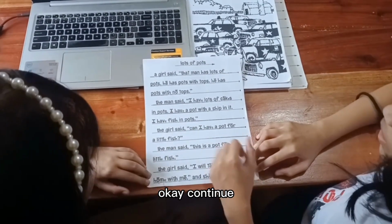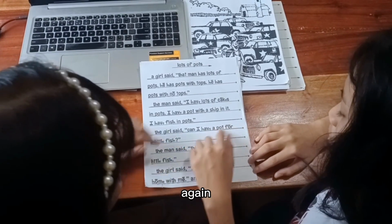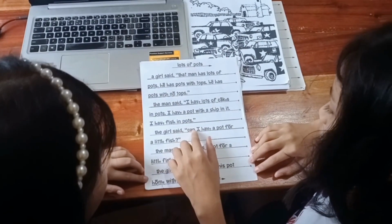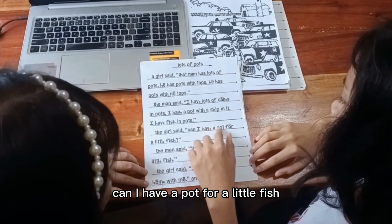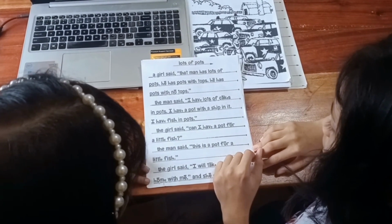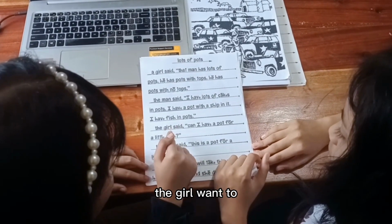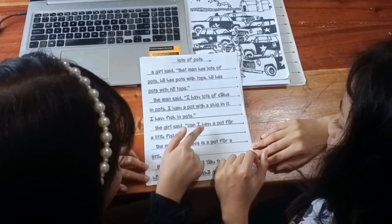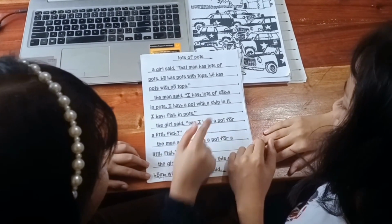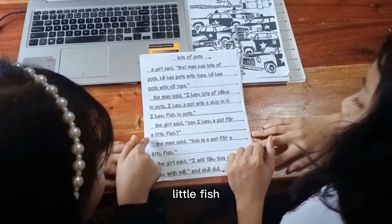Okay, continue. The girl said, can I have a pot again? Can I have a pot for a little fish? What did the girl want? Little fish. What did the girl want? The girl wants to have a pot for a little fish.